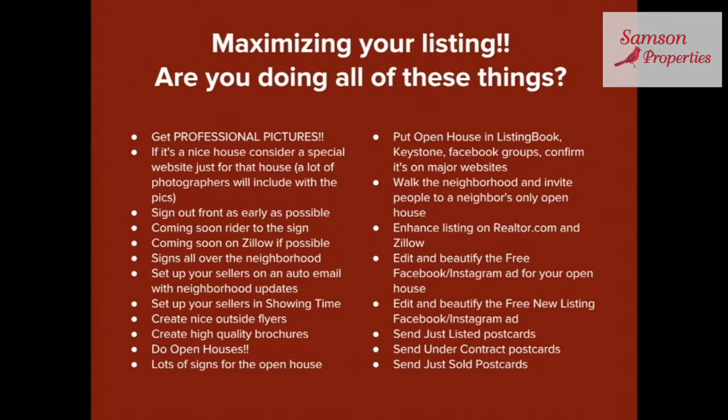So single property websites, sign out front, coming soon rider we talked about, coming soon on Zillow if possible. A lot of times you have to pay or be a premier agent to do those, but get it out there. Those are going to get buyer leads to call you because everybody's on the websites out there.